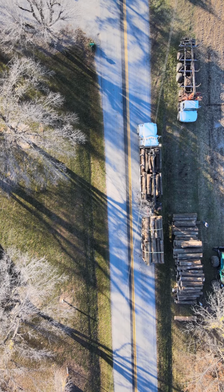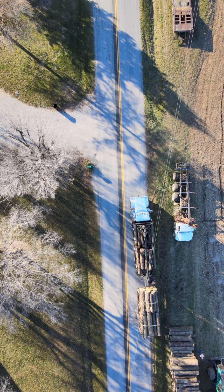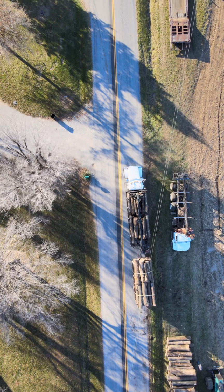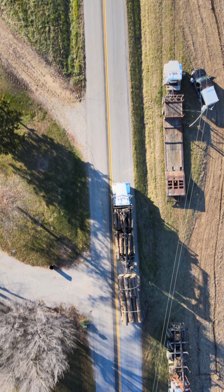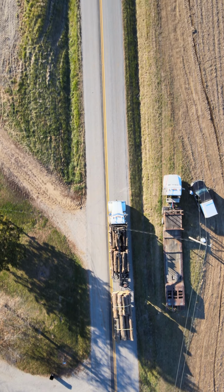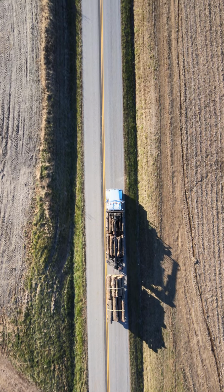So it was starting to get a little muddy there, so we're gonna move down the road to Marshall. It ain't very far, and then when we get done with that, we can move back and get our logs there. And Gary's gonna haul these back to the farm.